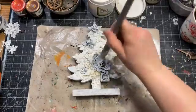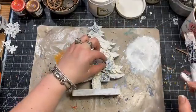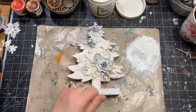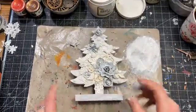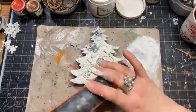Okay. So look at what we've got. This is a little bit still moving. I'm concerned because probably the modeling paste here is still a little bit wet, but it should be okay to add color to it. It started to look nice, I think. We have a good start. So let's dry it, and then we will see where our colors are going to take us.